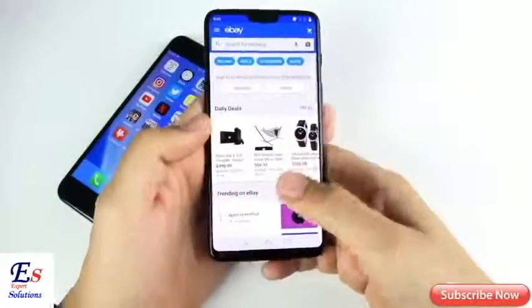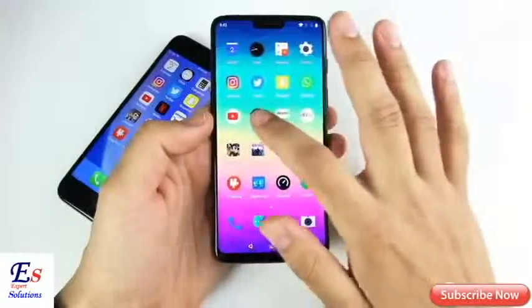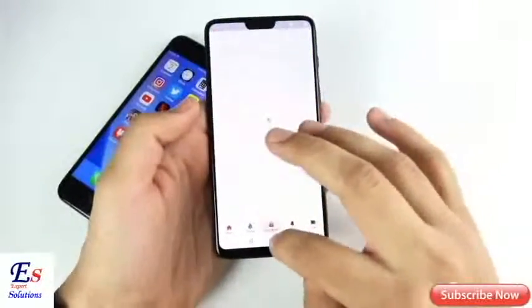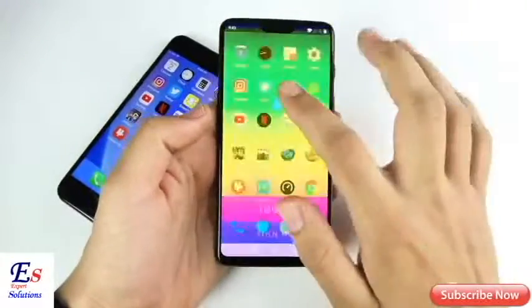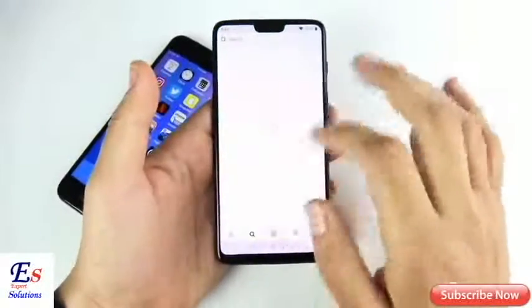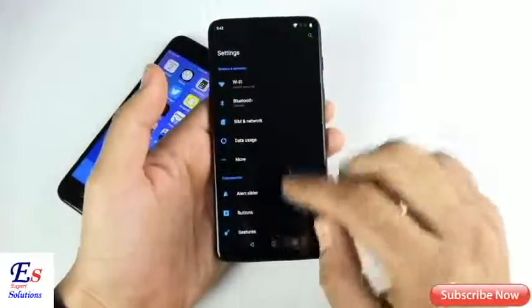It didn't load them back up, but it kind of was holding an image, and then you had to wait just a slight second for it to register my scroll, whereas the OnePlus 6 looks like it's ready to go. You can see YouTube was ready to go on this 8 gig of RAM model. Let's go into Twitter, and that's ready to go. Super fast multitasking here. Okay, we had a little refresh there for Instagram settings.